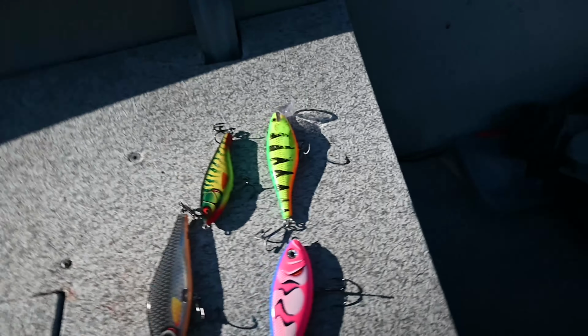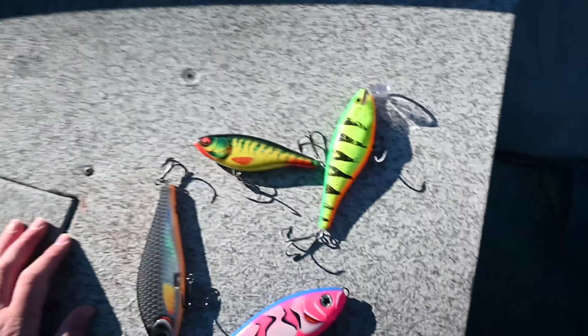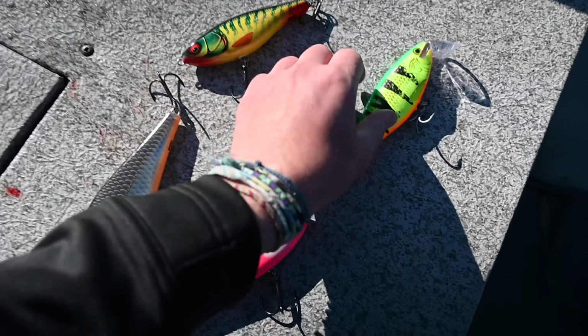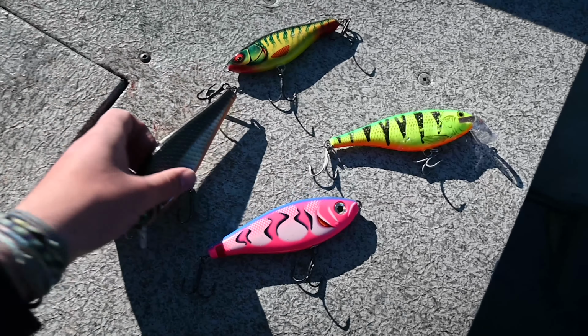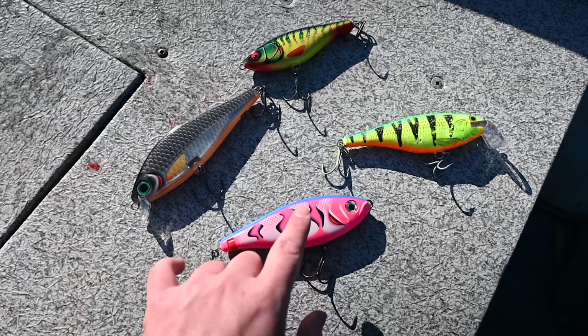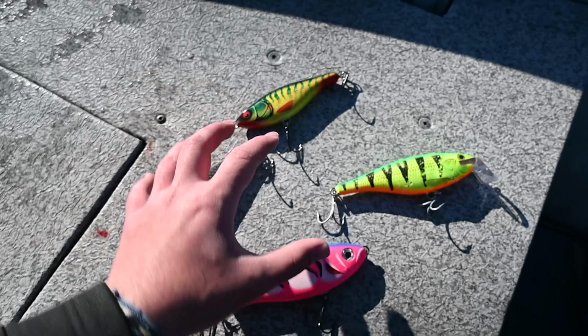All right, guys, as promised, I'm going to go over a few of my favorite baits. You can probably tell that there's a trend towards bright colors. I really like bright colors for pike any time of the year, but in the spring you grab their attention with them. So these are 4 different baits here that are all similar profiles, and they do different things.